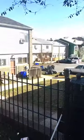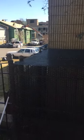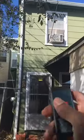Out back we have a small backyard, picket fence. We do have a small alleyway back here, but it's a walkway, so no parking, street parking. We have some apartments back there, and downtown Annapolis is right on the backside. It's the back of the house. Small storage to our right. Back of the house, we do have that window unit right there.